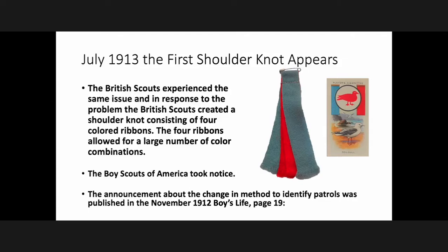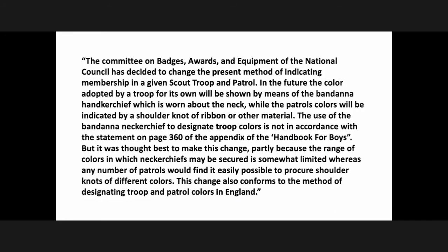But America took notice of what was going on over in England. And England had these knots, as they called them, that they were wearing. So the US said, well, that's an interesting idea. Let's adopt it. So in 1912, and I'm going to let you guys read, this came out in Boy's Life. It describes the new knots and why the new knots are coming out. And there's a lot about these new knots, in addition to they're just knots and they're different colors and so forth. So let's talk about them.